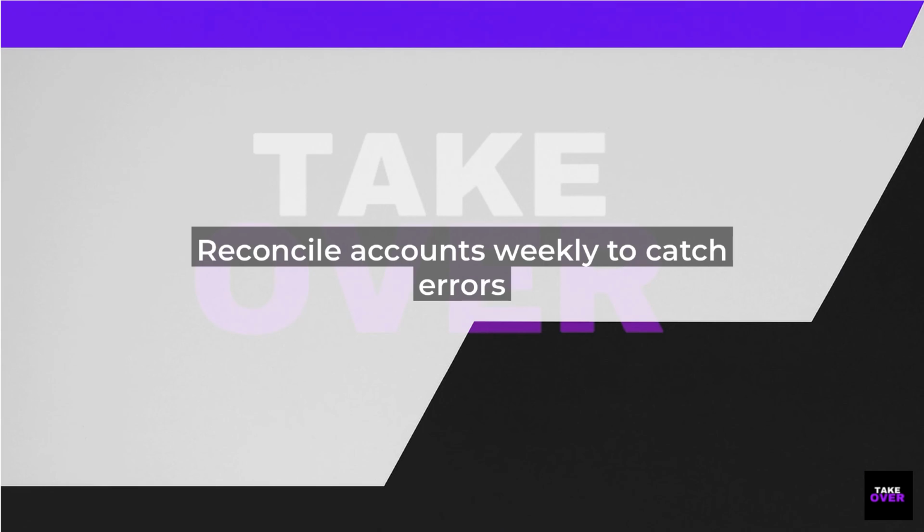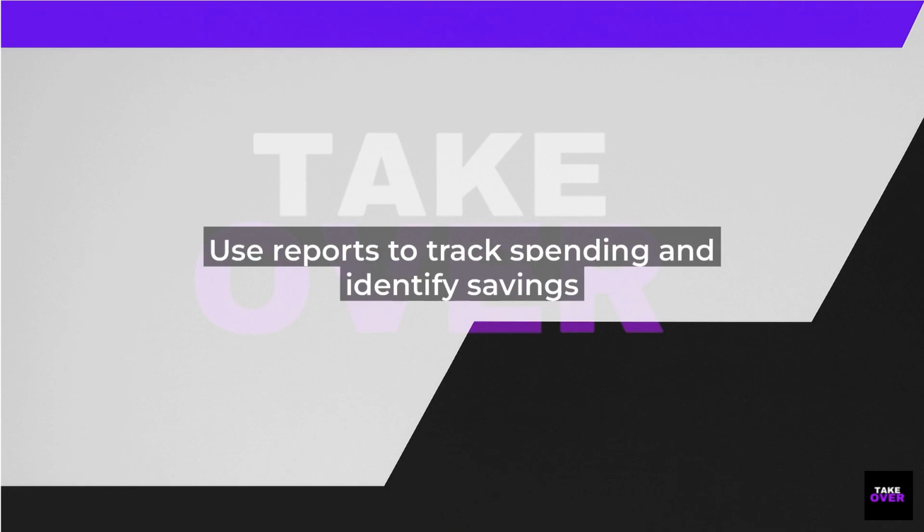See how much you're spending on credit versus debit, and identify areas where you can cut back to build better habits. There you have it. Managing credit cards in YNAB is all about planning ahead and staying accountable. Give these tips a try, and you'll feel more confident with your finances.